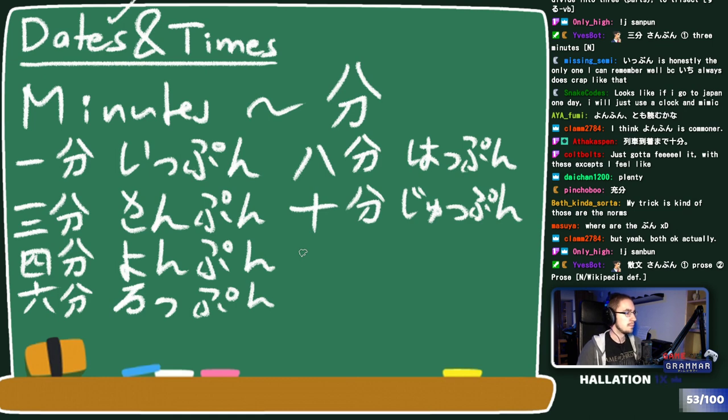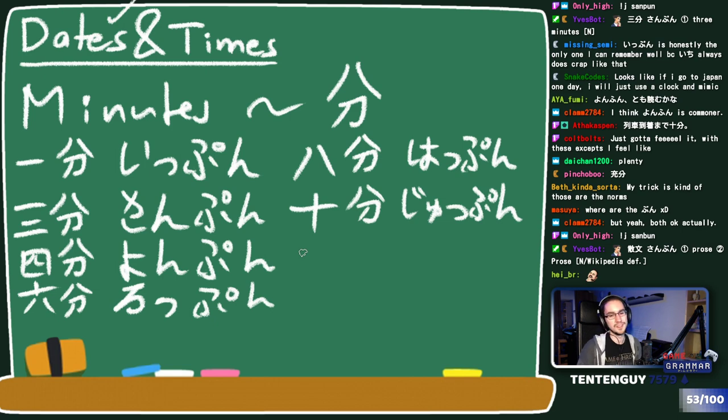Again, sanbun and sanpun kind of exist to differentiate between 3 minutes and 3 parts of something. So sanbun is more like 3 parts, and sanpun is more like 3 minutes. I'm pretty sure some people may say sanfun, but for now, these work, so you can use these. And these things are kind of annoying, so you'll see.